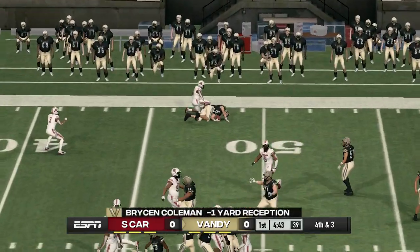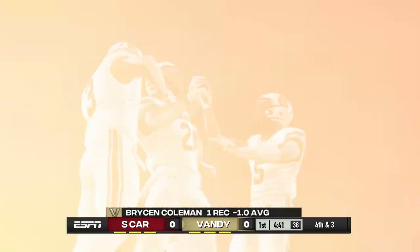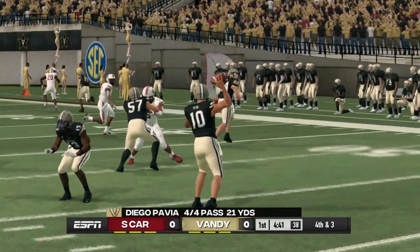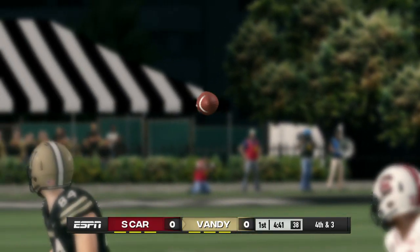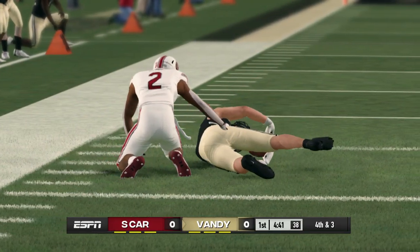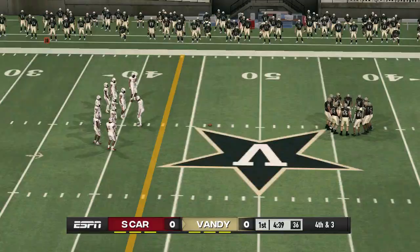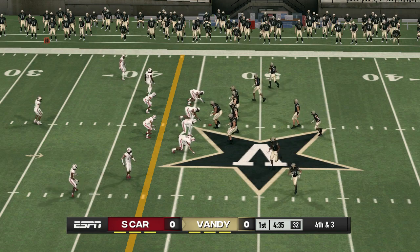Throws it out and off. He's hit hard for a loss. And they'll lose a yard there. Really, they just had nowhere to go after the catch. It's fourth down, and the offense is getting set to go for it.